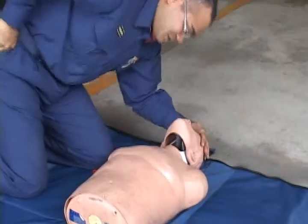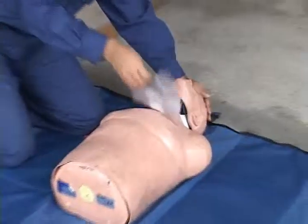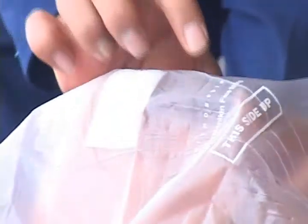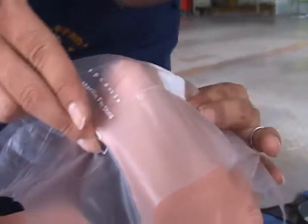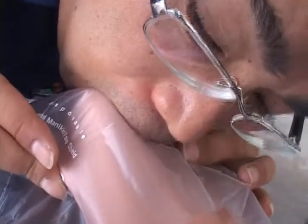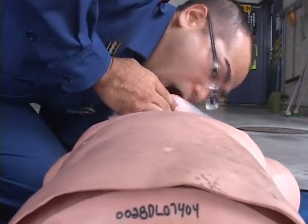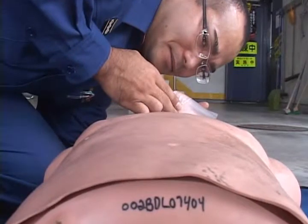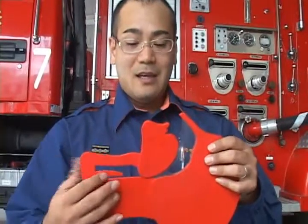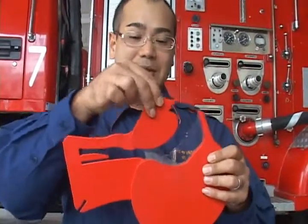Using the thumb and the index finger of the hand placed on the forehead, press and close the nose gently. This prevents the air from escaping from the nose. Take a deep breath and place your lips on the person's mouth, making an airtight seal that prevents the exit of the air. Give 2 slow breaths over 1.5 to 2 seconds. Take air after every breath. If the chest does not rise and go down with every breath, it is possible that the airway may be closed. Adjust the head and try the procedure again.